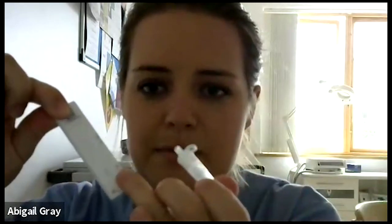This little bottle then turns into its own dropper, and I'm going to take my test. And I'm going to drop 2 drops into the specimen well, which is here. So I'm going to go 1, 2. I'm going to leave it for half an hour, but in the meantime, I can already see the liquid moving up through the specimen well into our results window.